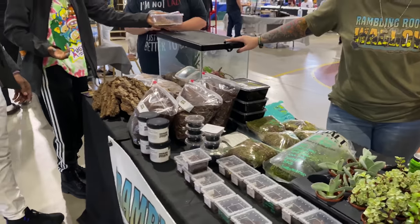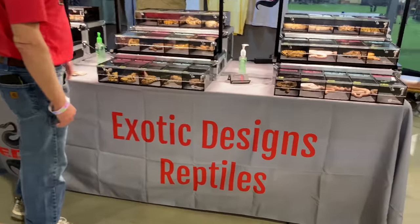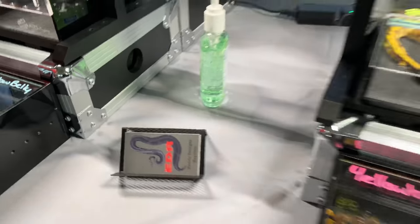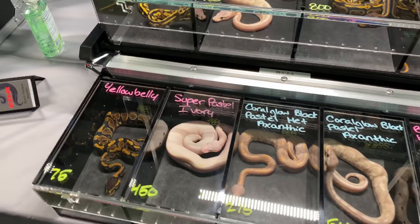The bathrooms are broken. Got some bioactive stuff down there. Got Exotic Designs Reptiles right here. They got plenty of ball pythons. There's their card. See anything you like, shoot them a message.